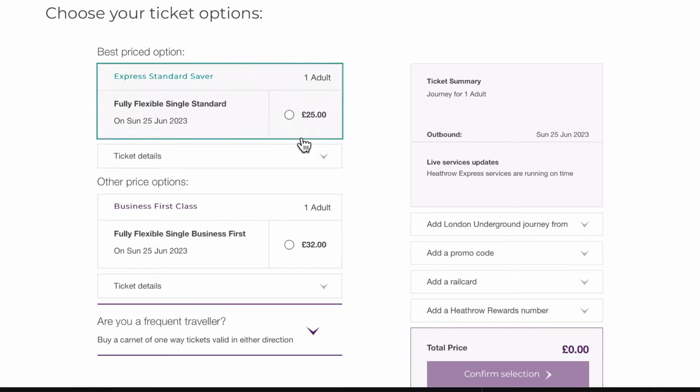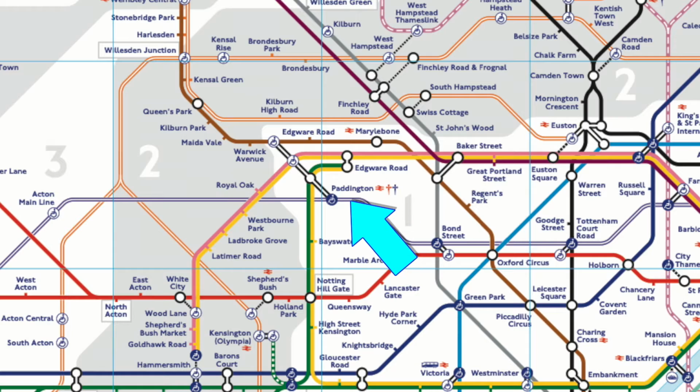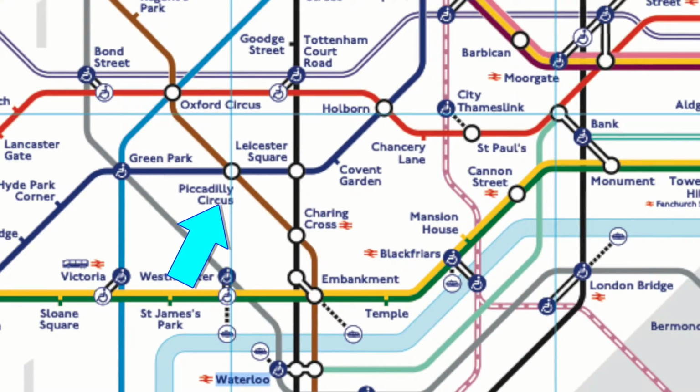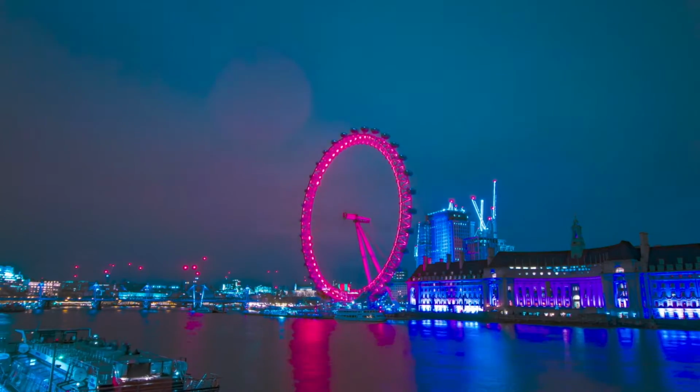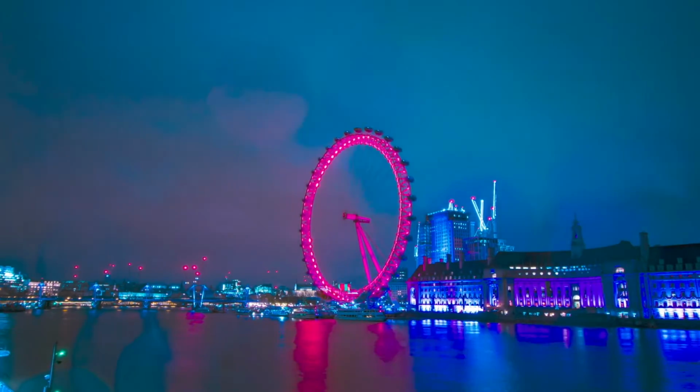So if you look at the map of the London Underground here, this is where Paddington Station is. And down here is where the West End is, which I think a lot of people, especially tourists, would consider the place to be. You've got Piccadilly Circus, Leicester Square, Covent Garden. The London Eye is over on the other side of the river. There's Tower of London, Tower Bridge. It's all in this area.